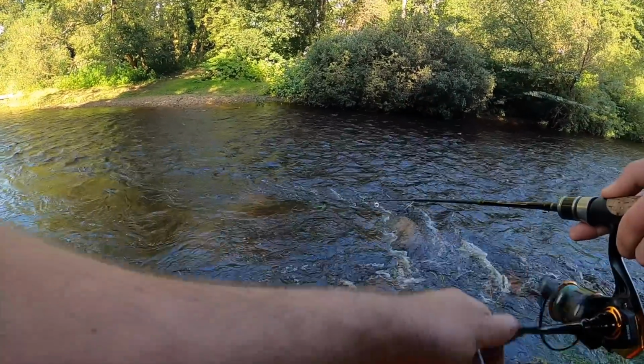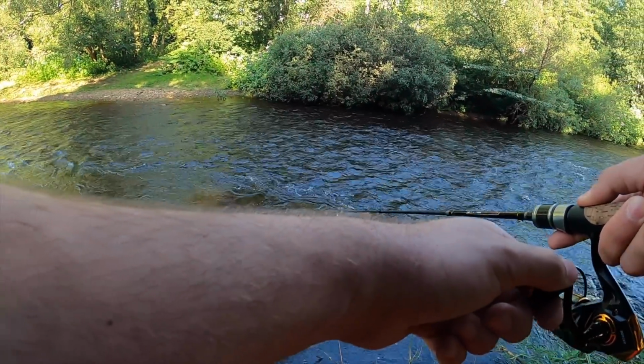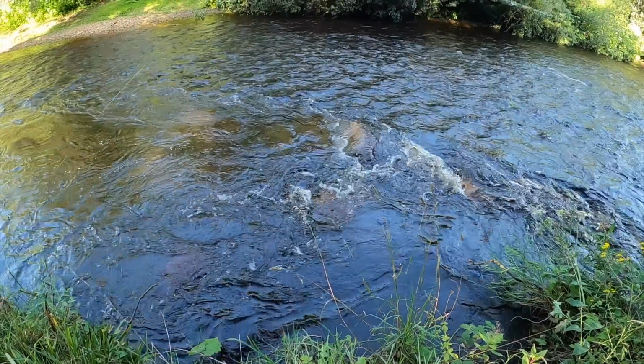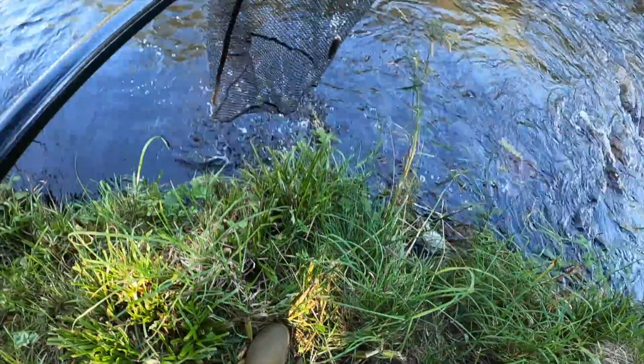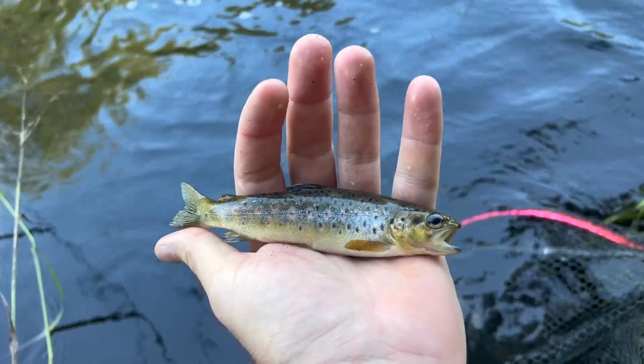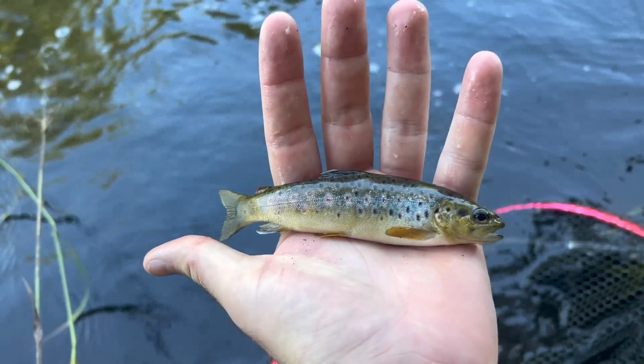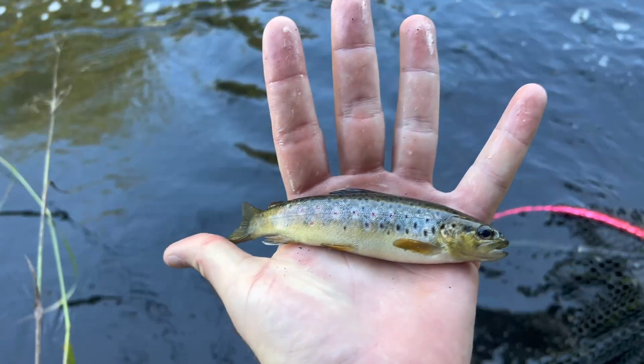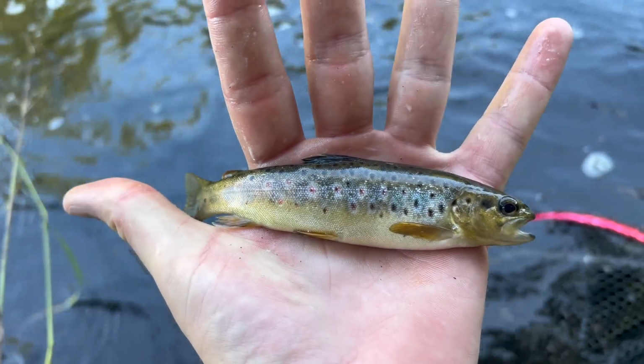Fish on. Come on. Not gonna rush this one. It's only tiny though. And we've got it. There you go. Second trout of the day. Probably one of the tiniest fish I've caught in a very long time. Beautiful little thing though, look at those colours.